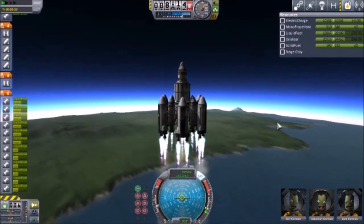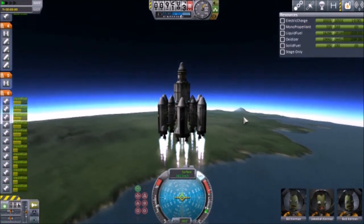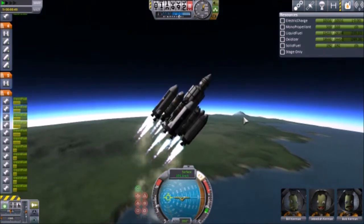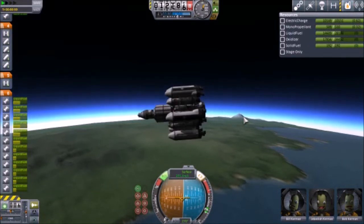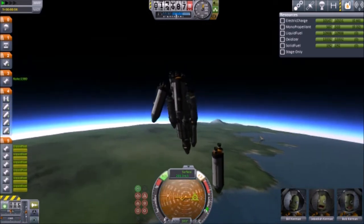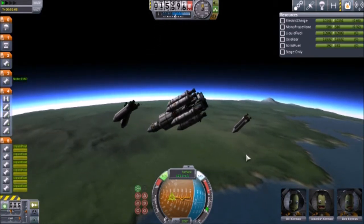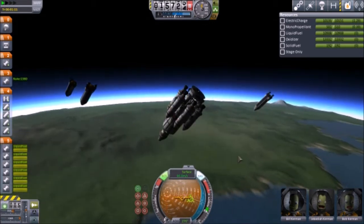Looks like those boosters are going to be with us through the gravity turn, which represents a bit of a problem because I didn't put any kind of separatrons on those, so we'll see how that goes. Tilt over. No. Let's go ahead and jettison those. Okay, I don't suppose you'd want to turn over at all. Come on. Okay.